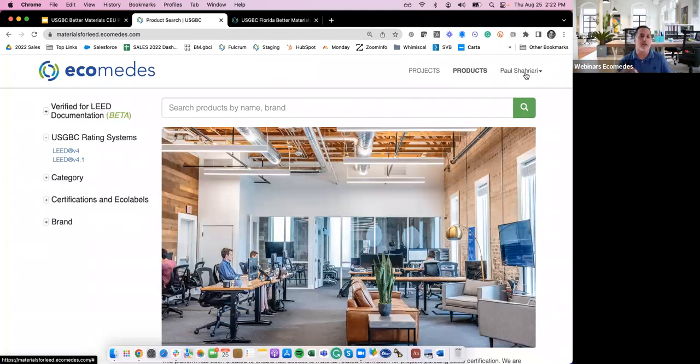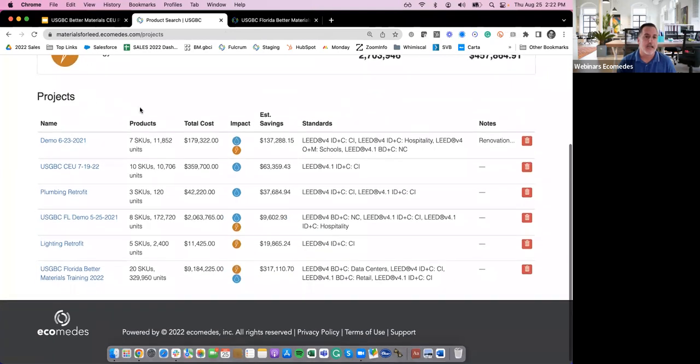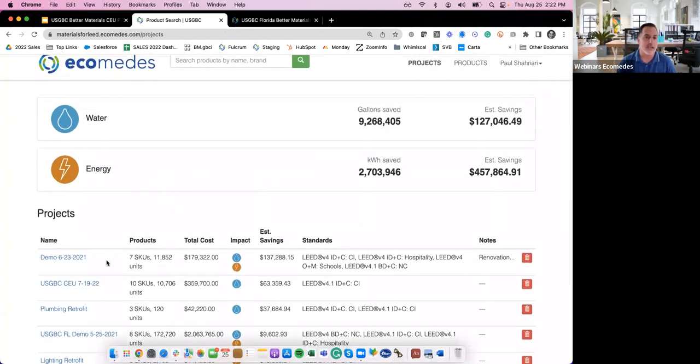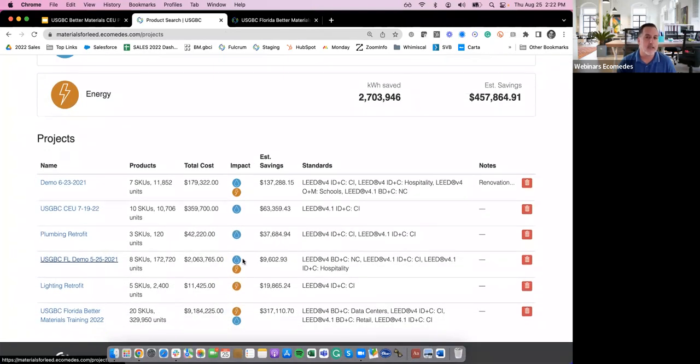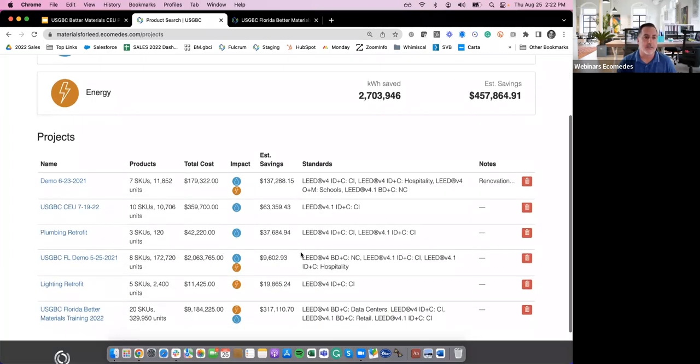I'm going to start a little bit, not in reverse, but I'll just show you why having an account is good for you, is it can allow you to keep your projects all together. So here I can have a running total of all the projects that I've built on the site. Then it tells me the total amount of energy and water I've saved. My project teams convert the gallons and the kilowatts to dollars. So that's kind of a nice feature.